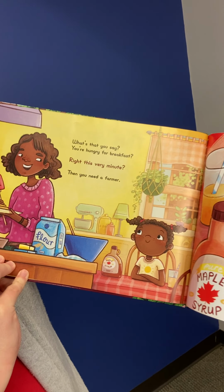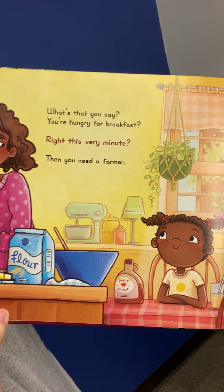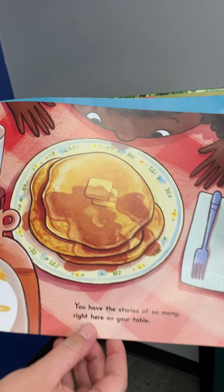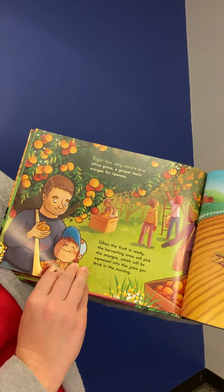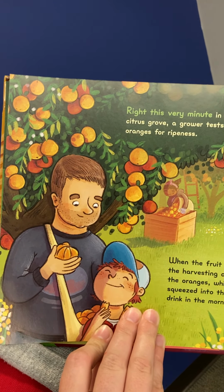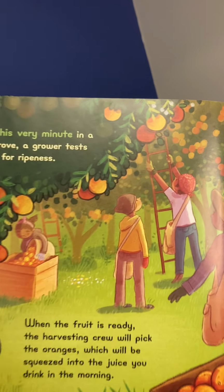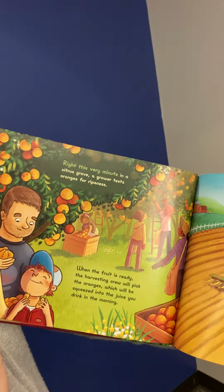What's that, you say? You're hungry for breakfast. Right this very minute? Then you need a farmer. You have the stories of so many right here on your table. Right this very minute, in a citrus grove, a grower tests oranges for ripeness. When the fruit is ready, the harvesting crew will pick the oranges, which will be squeezed into the juice that you drink in the morning.